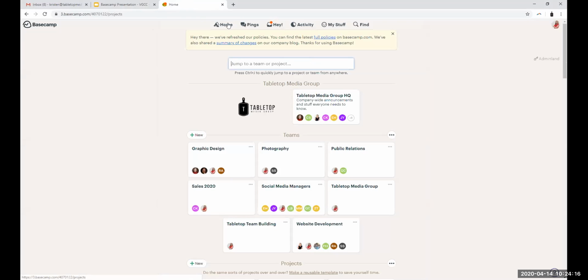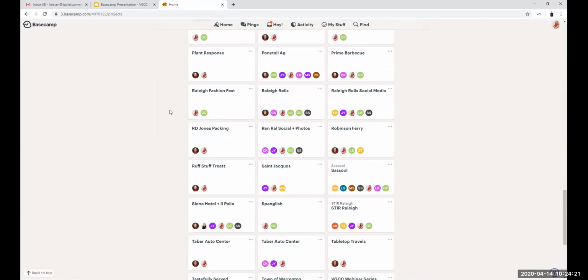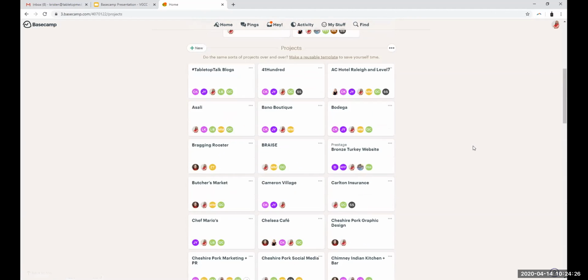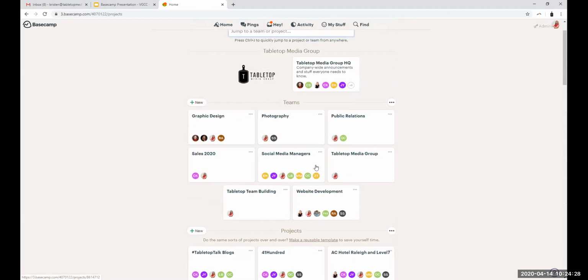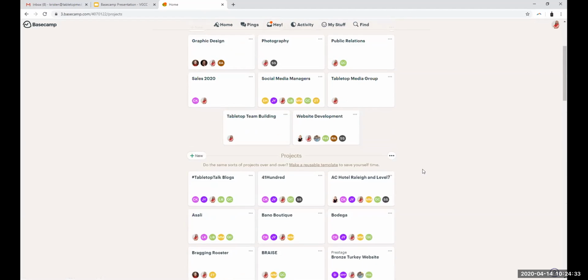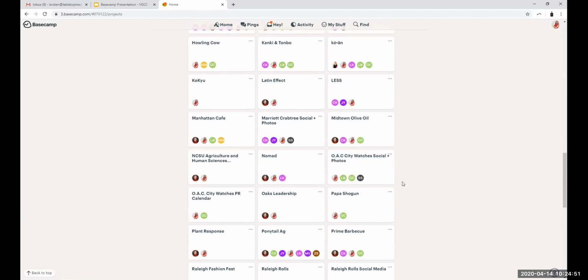So we'll go back to our homepage and then to our projects. So I'm going to go back down to the Stir Raleigh project. I told you guys how on our Basecamp, I have it all organized. Here's my HQ, my different teams, photography, graphic design, social media, whatnot. But then the projects, just for me, how I like to best organize it is by client, because I just think that it helps me stay much more organized. But you could organize it by maybe a new website or blog or different sections of your company, and what projects you're working on that way. So for us, I organize it by client.